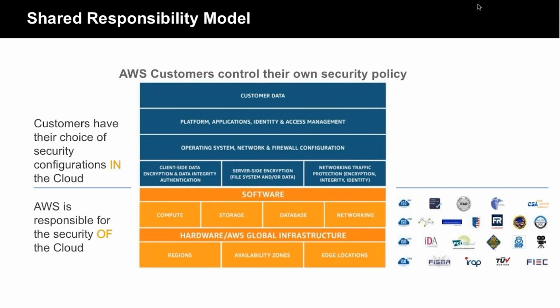So if we go on to the next slide, when it comes to security in AWS, it really is important to understand where the responsibility lies. There's no one party that has full responsibility when it comes to security in AWS. The customer has some responsibility, and AWS has some.